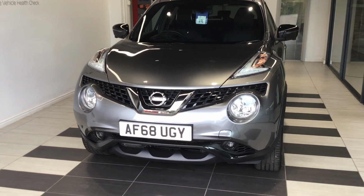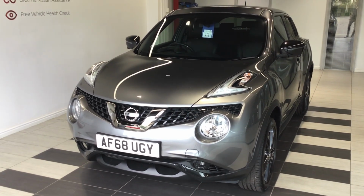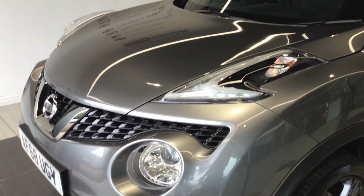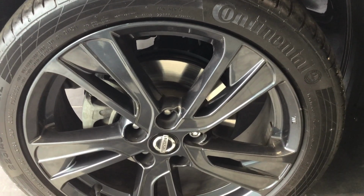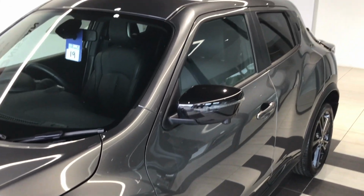Today we're doing a quick tour of one of our part exchange vehicles, which is AF68UGY. And this is a 1.6 petrol automatic Juke. And it's the Tekna specification, so top of the range. You'll see it's finished in the gunmetal grey paint option, complete with the black exterior kit and alloys.